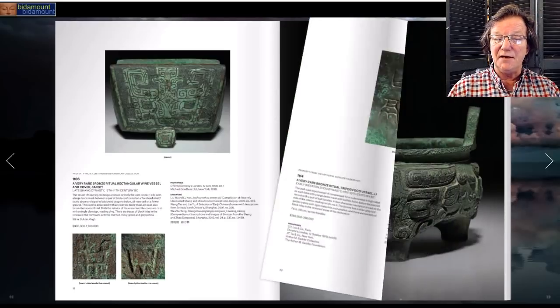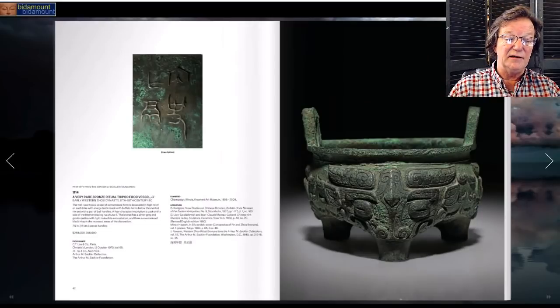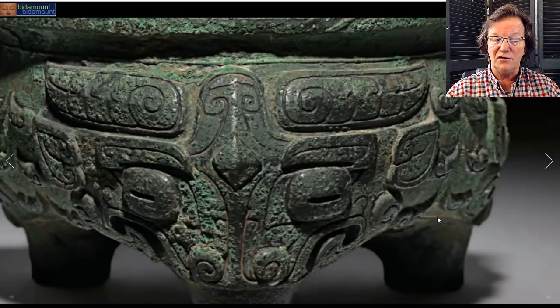All right, and then on to this. This was the piece the Sackler Foundation sold. A wonderful ritual food vessel done in the shape. We think of them as being incense burners, but it's really a food vessel. Western Zhou dynasty, and not terribly big. It looks big, like they always do. This was about 7 inches in diameter. It was signed, inscribed, but it had just the most amazing surface on it. Just a great surface all the way down.